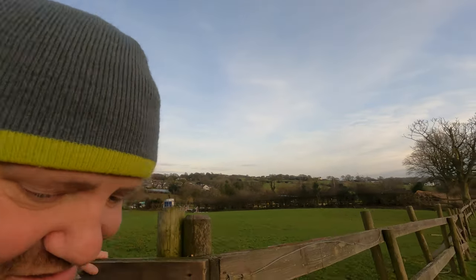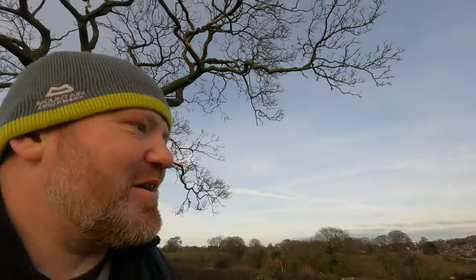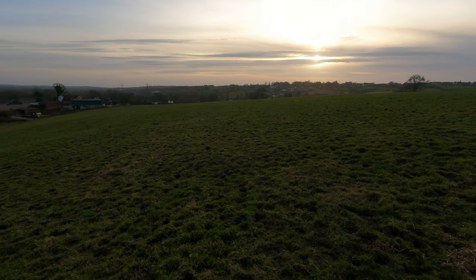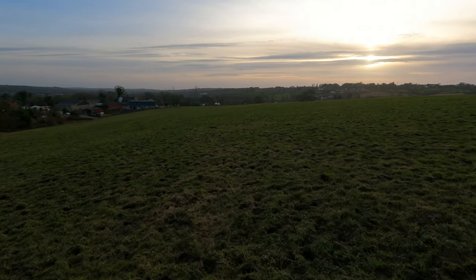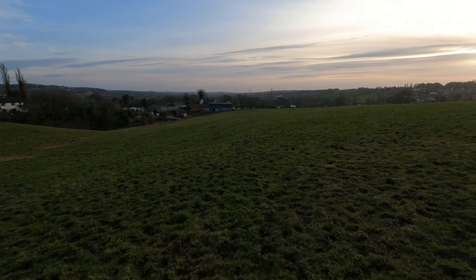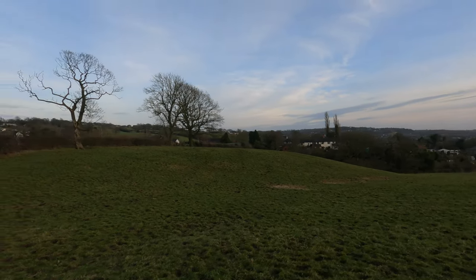Just look at that. This being, it's almost unavoidable, but it's been present, ever present, the whole hike. So I can actually see the top end of my estate now. So probably crossing the border as we speak from Staffordshire Moorlands into Stoke-on-Trent.